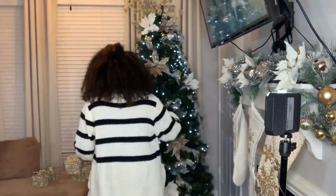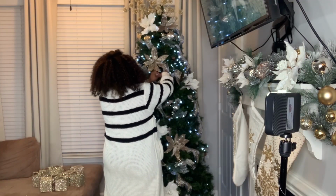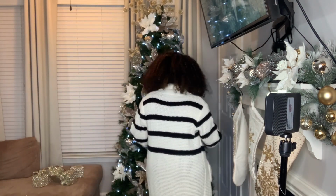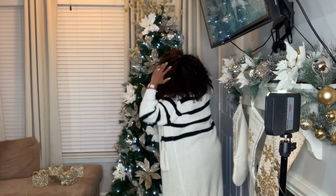These gold gift boxes came from Kirkland's a few years ago, and they have amazing shimmer on them, and I just can't resist the urge to use them year after year.